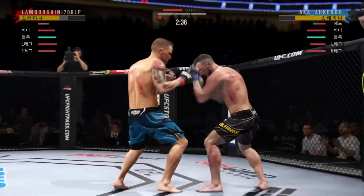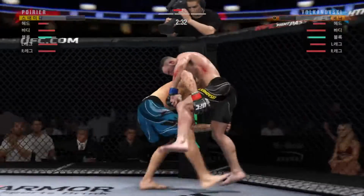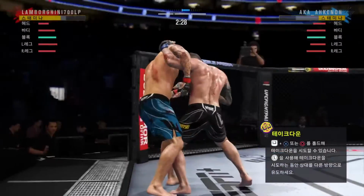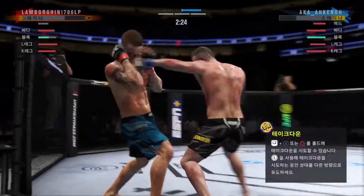Well, not sure if he's lighter on his feet or what it is, but these last couple of rounds, he's been far more aggressive, a lot more pressure. Oh, he's really starting to light him up now. And now he's got that tight clinch. Look at those weapons. Look at how... Oh!